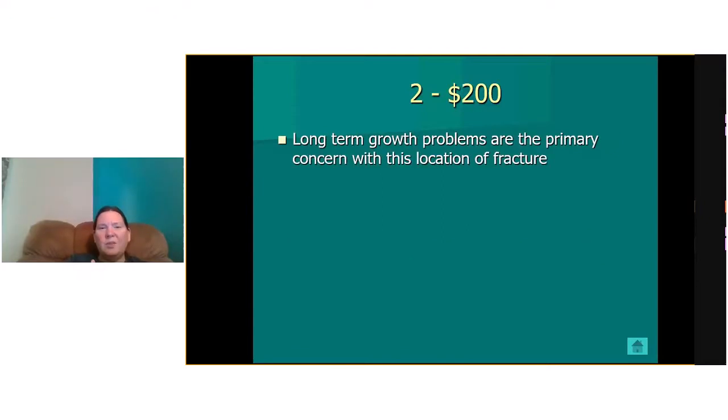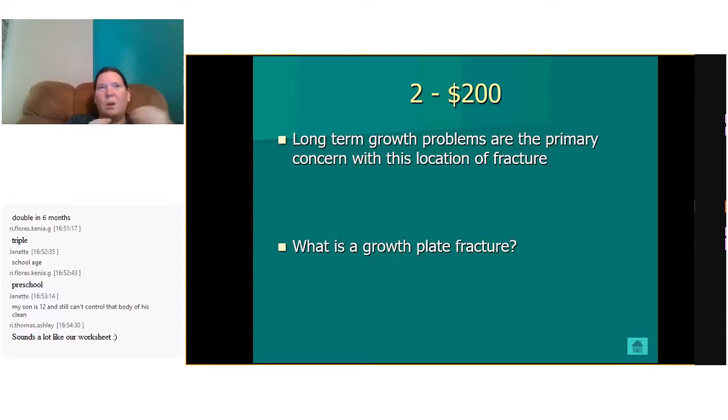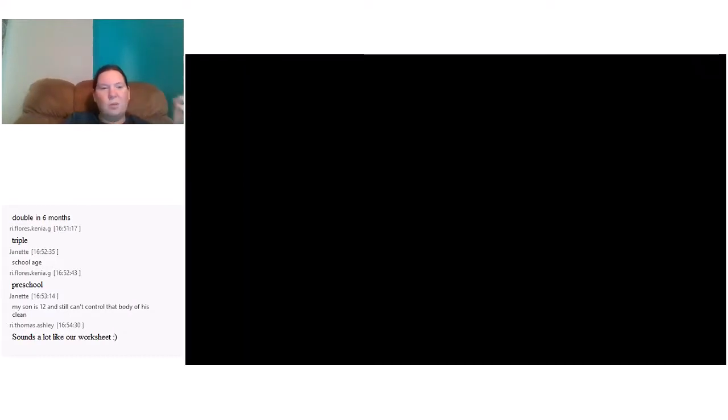Long-term growth problems are a primary concern with this location of fracture if it occurs on a what? Epiphyseal plate. You got it. So growth plate or epiphyseal plate fractures are the ones we are most concerned with in pediatric patients, because the scar tissue that can form there does not grow the same way that regular cartilaginous growth plate tissue grows. So they might have one extremity that's shorter than the other or things like that.